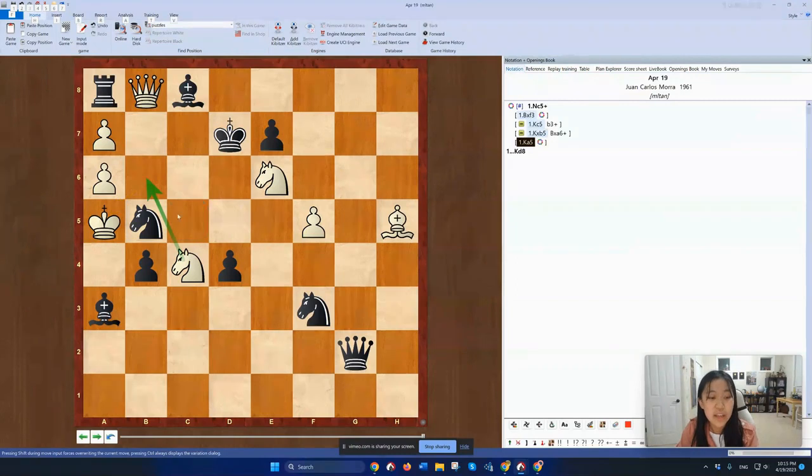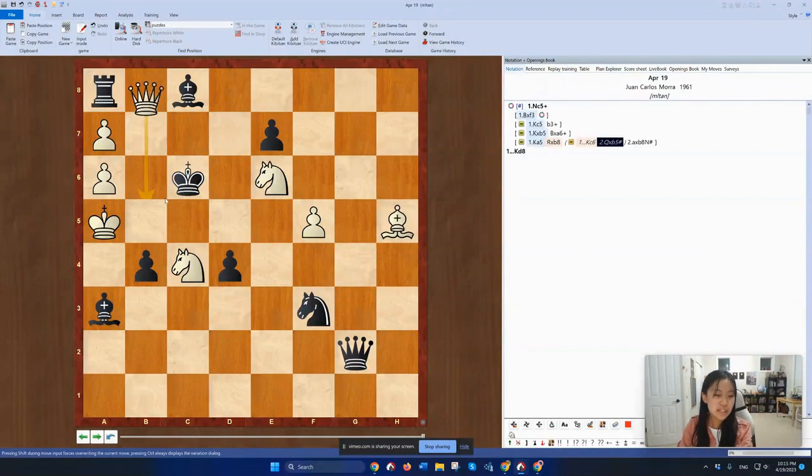This move is threatening. It's not threatening knight b6 because black can run the king, but it is threatening queen takes b5 checkmate. If black takes, a funny move is a takes b8 equals knight, and this is checkmate. If black plays king c6 trying to run away, queen takes b5 is mate.